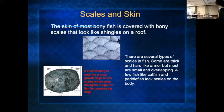You can kind of see those rings here. And you can count those rings, and you can get an age assessment. So if you know how big your fish is, and you know how old it is, then you can know how fast it's growing. The fisheries biologist is going to do that with his whole sample, and then he's going to get a good idea of what the fish population is like.